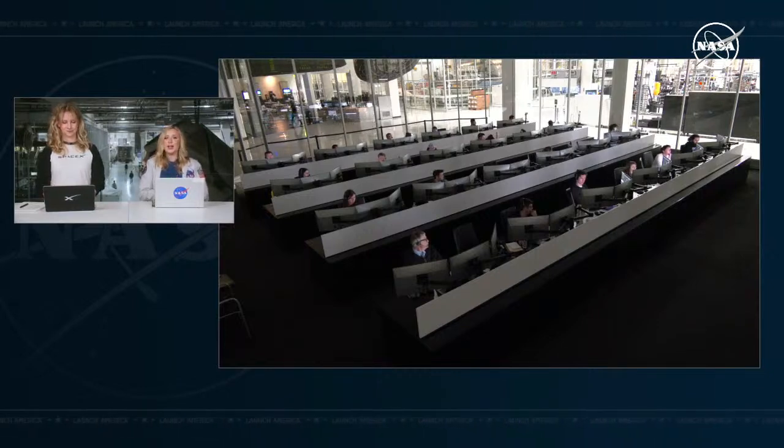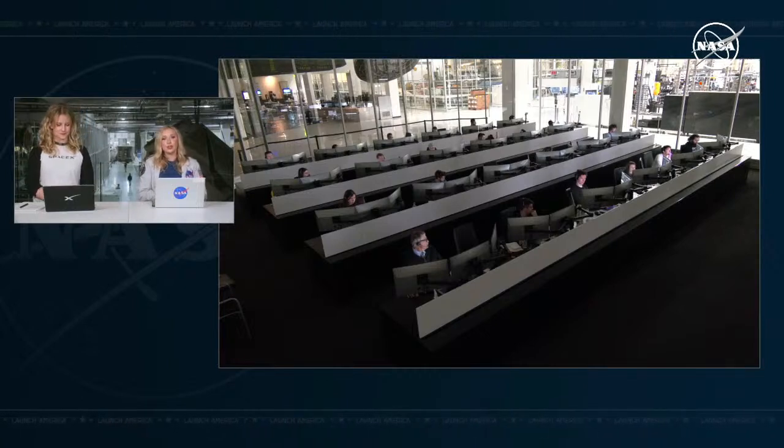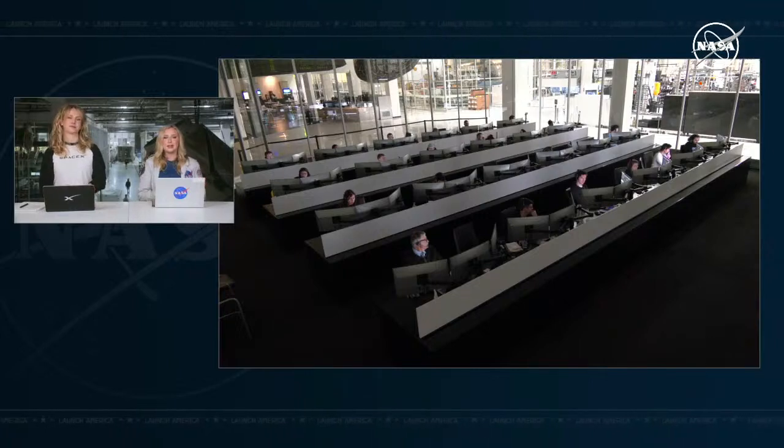So again, if you're just joining us, we are awaiting the return of Crew 7 after their 6-month mission to the International Space Station, where they conducted science, research, and investigations, as well as participated in technology demonstrations. We are currently awaiting the deorbit burn to end. That is a longer burn, but it now has about a minute and 30 seconds remaining, and that's really going to help us get in the prime position to start to dip into the Earth's atmosphere ahead of splashdown.